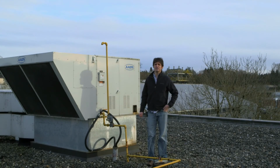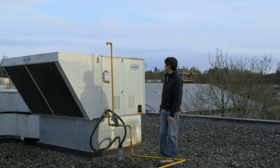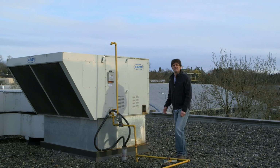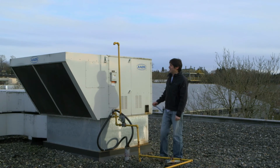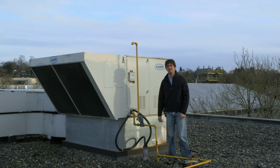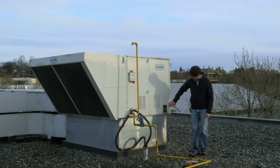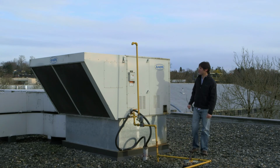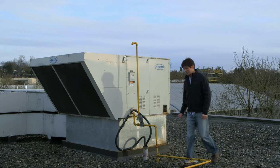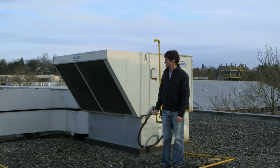Here we have another rooftop unit, very similar to the York unit. This is the Aeon rooftop unit. Again, it's a packaged unit. It has cooling and heating, and you can tell right away by the yellow pipe that this is a gas-fired unit. You can see the exhaust for the combustion gases from the burner inside that unit.